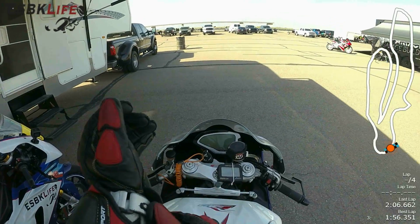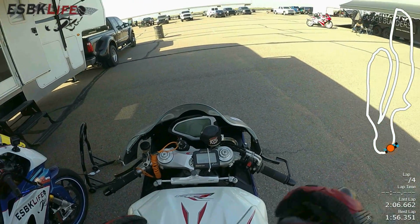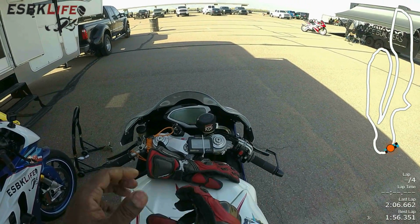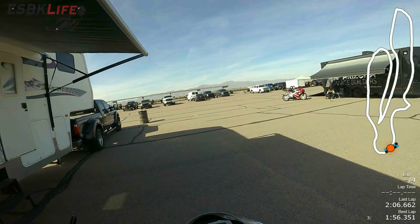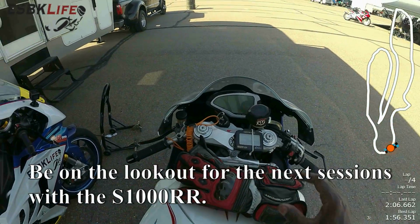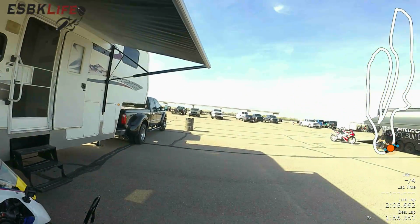All right, bike feels fantastic. Let's see, so it shows 157 there. I think 155 was my best lap so far today. But the bike feels really, really good. Those adjustments I made really worked, so we'll keep tweaking them and see if I go a little bit farther and see what happens. See you for session number 4.